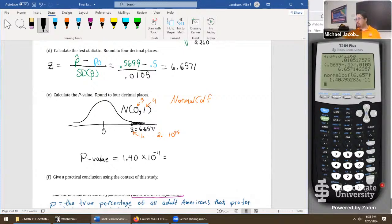So if you really want to write this down without scientific notation, you would go 0 point. I need to put in how many zeros? I think about 10 of them. 1, 2, 3, 4, 5, 6, 7, 8, 9, 10. 140. And let me double check that. I always feel nervous about scientific notation. I should move this right 11 places and land on this spot. 1, 2, 3, 4, 5, 6, 7, 8, 9, 10, 11 places. So yep, that's our p-value. You don't have to expand your scientific notation, but this is more if it ever came up in your calculator and you're doing a MyStatsLab problem, that's really what you're looking at.